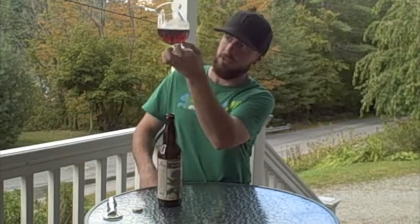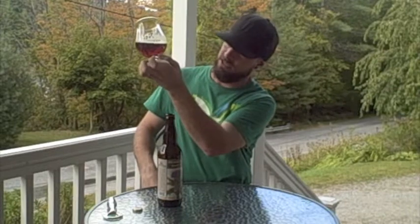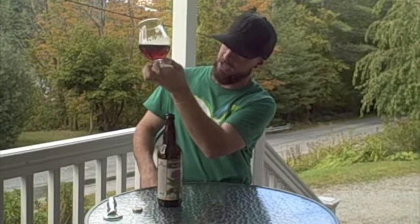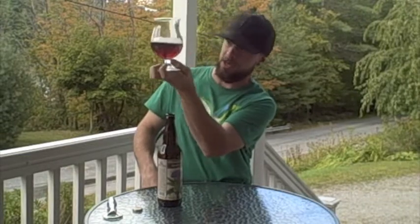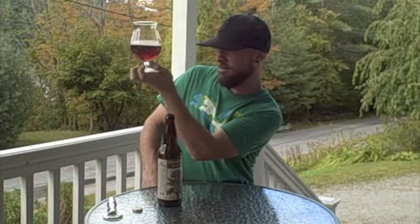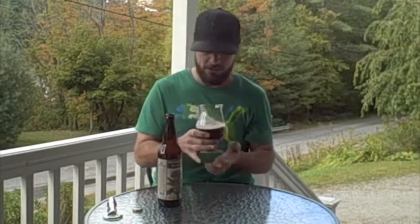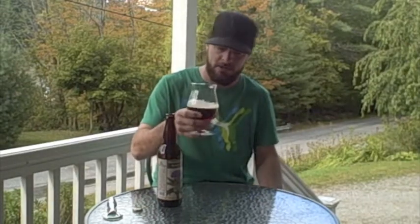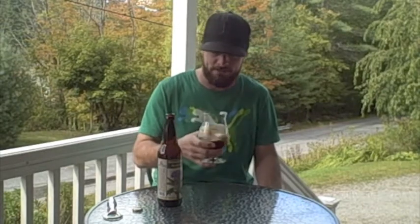Only got a little bit poured, but that's a really nice, just kind of brown, ruby red color. Still plenty of carbonation and fairly clear. And it poured with about, I don't know, a half finger of khaki head that's still just down to a film. But it looks really nice.